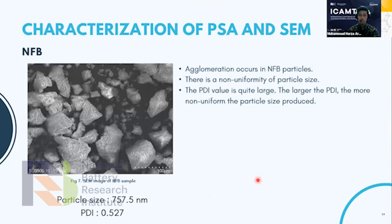This slide shows the SEM characterization of the NFB sample. The particle size of the NFB sample was measured using PSA, and the average size was 757.5 nanometers with 0.527 PDI. Figure 7 showed that agglomeration occurs in NFB samples. Agglomeration causes the non-uniformity of NFB's particle size. Apart from the agglomeration effect, it can also be seen from the PDI value of the PSA results, which is quite large. The larger the PDI, the more non-uniform the particle size produced.